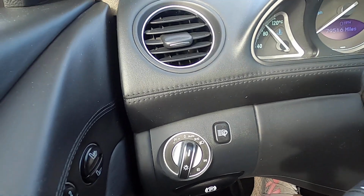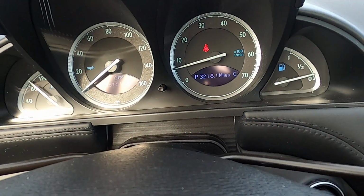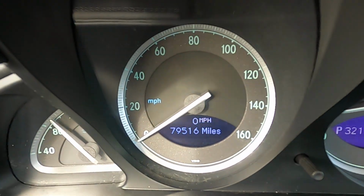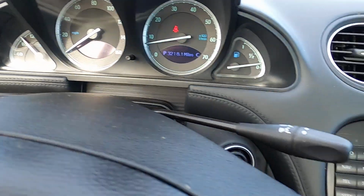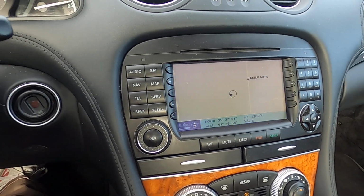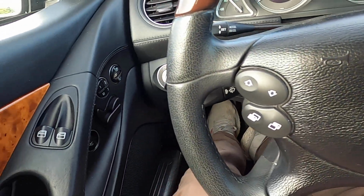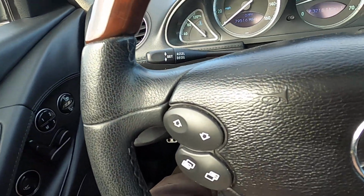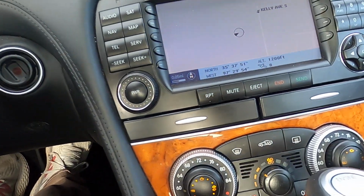It does have twilight sensing headlights as well. And there you can see on the odometer, we're at 79,516 miles. The navigation's up. All of the buttons are still clearly marked. None of the markings have been worn off. None of the buttons are compromised.